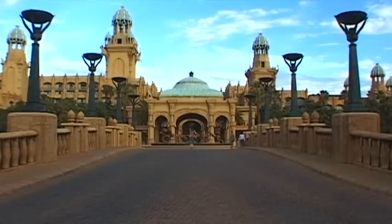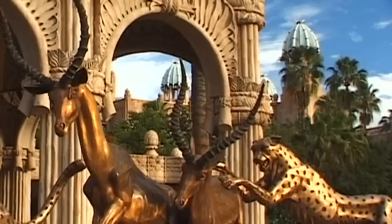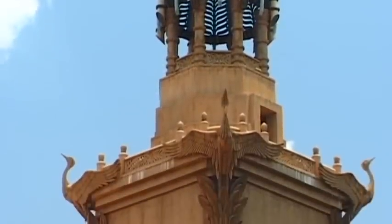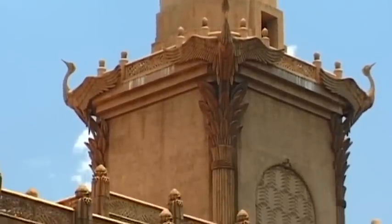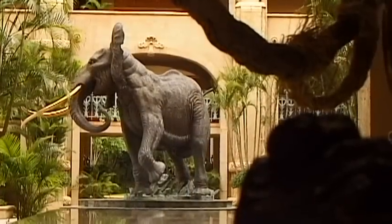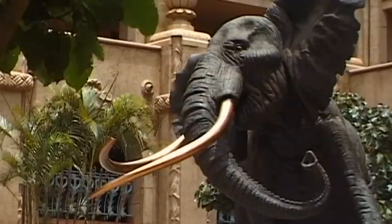Finally, we reach the highlight of this extraordinary fantasy world amid the African savanna. The Lost City. This gigantic African palace first opened its doors to the public in 1992, with 350 deluxe rooms and suites.